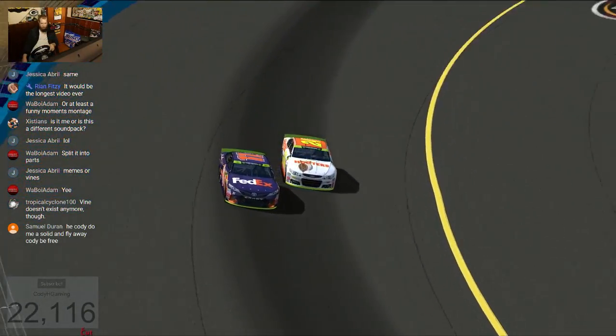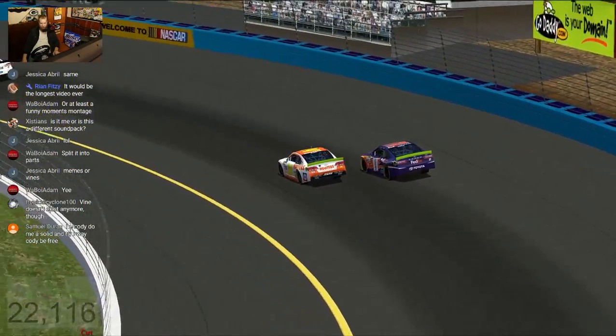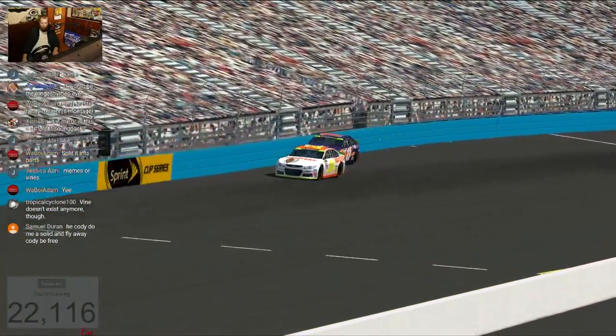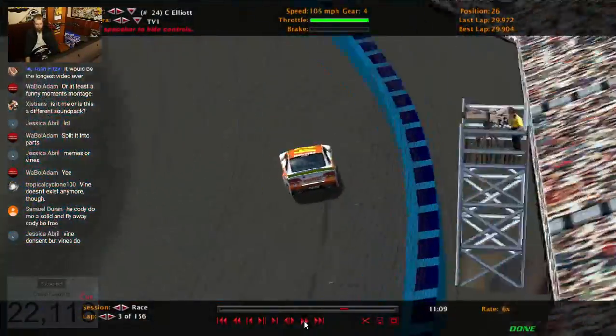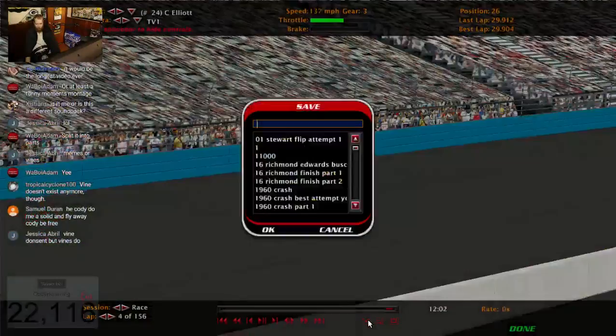Alright, so I bump Denny, run him up the track, trying to make a move on the inside, trying to make that inside stick by sliding up the track, get into there, and force Denny into the wall. Alright, I think that is probably the best attempt in my opinion.